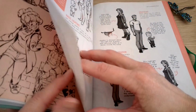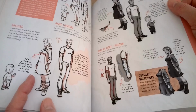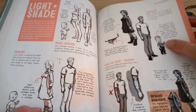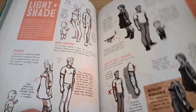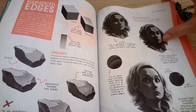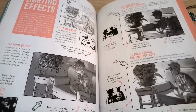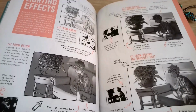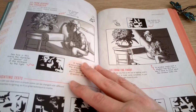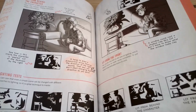Art fundamentals. So here is where she starts, and she gives you a very brief, basic course in everything to do with drawing. So you've got light and shade, which goes on to here with the highlighted edges, lighting effects. It's just all very useful stuff. It's very brief, there's not much writing. The illustrations are great, obviously, but it does give you a lot of useful information about how you could light a scene.